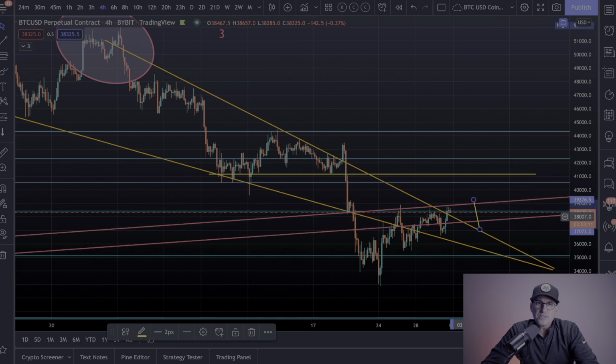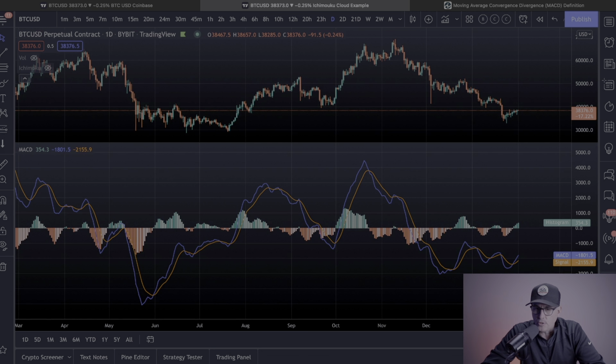And now we're going to take a look at something on the MACD. So here I've got the MACD up. Now the MACD is the moving average convergence divergence. So it's the 26-period EMA and the 12-period EMA. And right now we're on the daily chart. So we're seeing it from the daily chart.